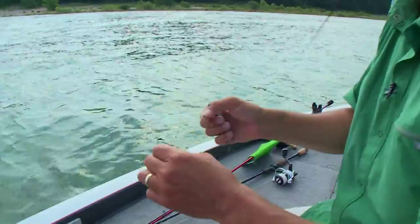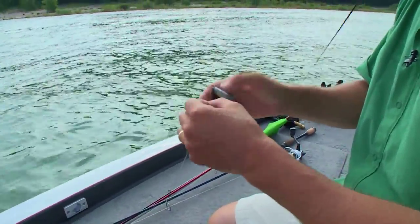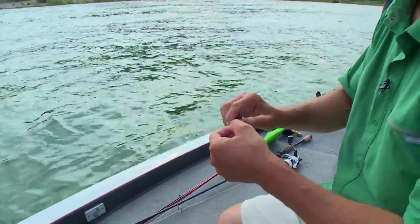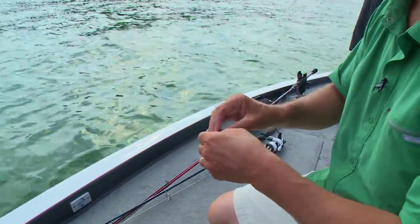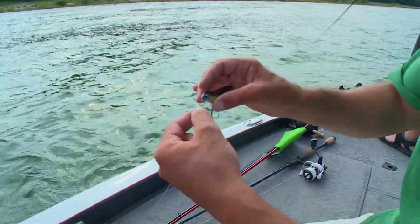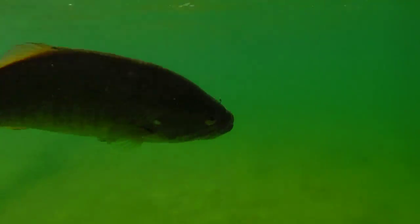The other thing I like to use is a snap. I don't like a snap swivel, obviously, but a snap, because I like to change baits real easy, and I think it gives the bait a little more freedom, and it's a little easier to walk that way. And just a little snap, don't overdo it, it doesn't have to be giant. Keep an eye on it, because sometimes, especially with smallmouth, when they're fighting, they fight so hard they'll open up the snap on you, so you want to keep an eye on that.